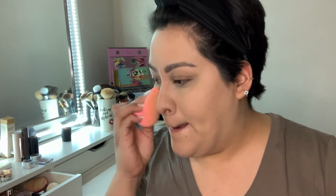I'm going to go ahead and grab the wet sponge here. So here's what my under eyes look like. Here's what my face keeps looking like.